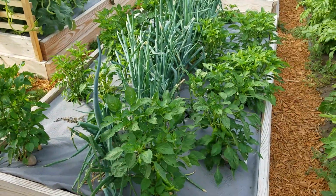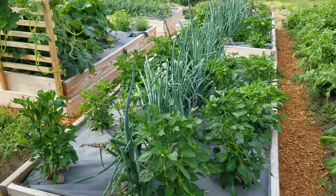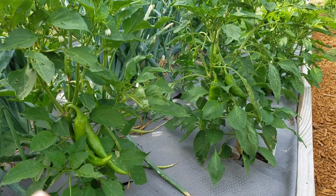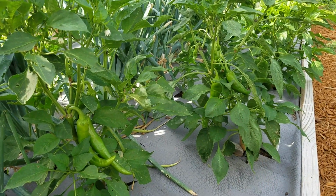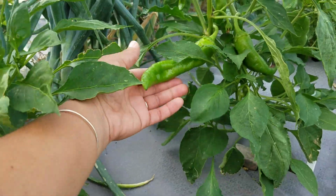Here are the peppers. They have grown a lot in 2 weeks. I'm going to show you a few of them. Here, Anaheims. I have already picked 2, but I have a couple more coming in here and here. Doing very well. Can't wait to smell them being roasted. Yum.